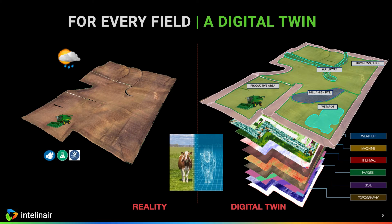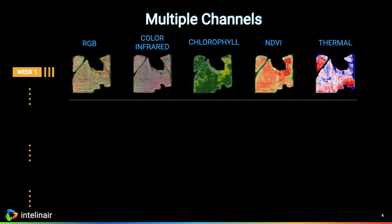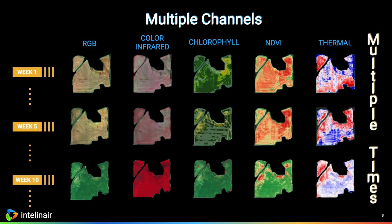At Intelinair, we capture huge amounts of data from satellite and high-resolution aerial imagery to thermal and weather data, machine data, soil, topography, and much more. This enables us to create a digital twin of the field, which can be used to understand and analyze how management decisions impact results and efficiencies. We collect this rich data many times over the course of a season, providing key insight into the crop's health and identifying new or worsening issues that could threaten yield.